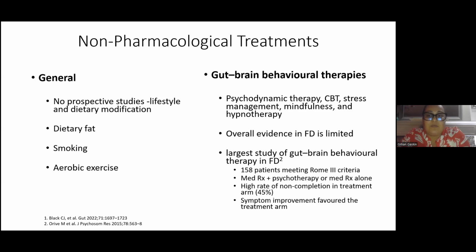There was also a recent small randomized control trial of aerobic exercise in addition to conventional management that demonstrated a significant benefit in terms of symptoms compared with conventional management alone. In patients who fail first and second line treatment options, non-pharmacological treatments in the form of gut-brain behavioral therapies can be considered. There's a broad range of treatment modalities that have been studied, including psychodynamic therapy, cognitive behavioral therapy, stress management, mindfulness, and hypnotherapy. And overall, the evidence is limited, not much in terms of quality evidence.